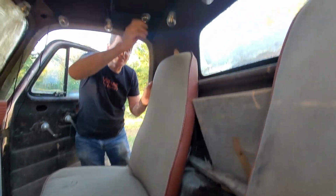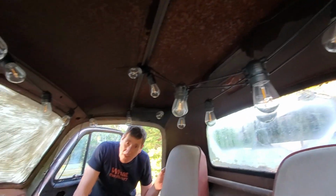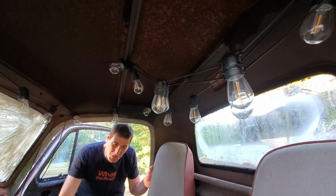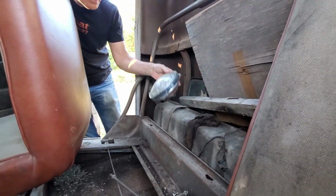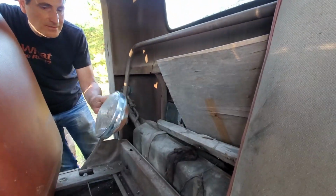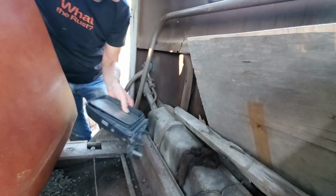Oh, check out these lights. That's the reason I wanted it. They came with the truck. We got to find out how to plug those in. That would be super cool. Okay, so we do have a headlight in here. Complete. We have a mirror that doesn't go to this truck.